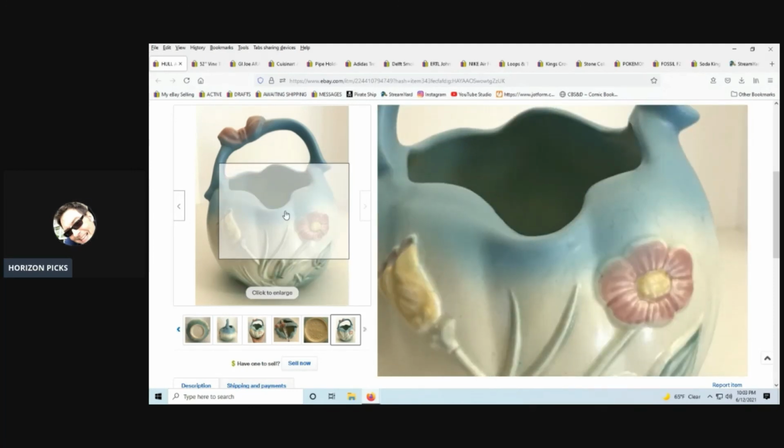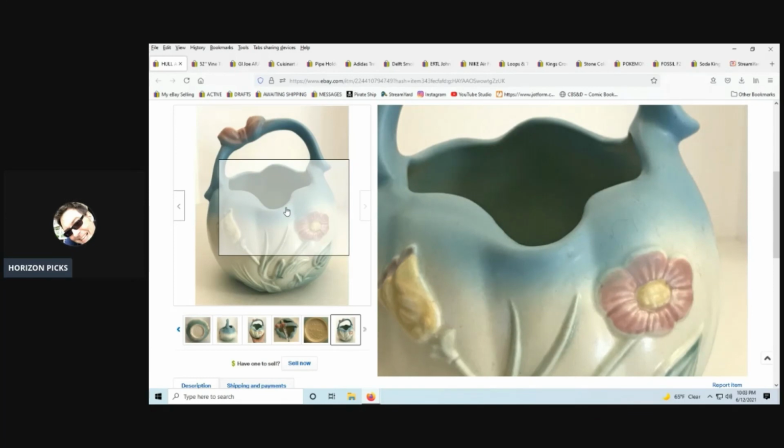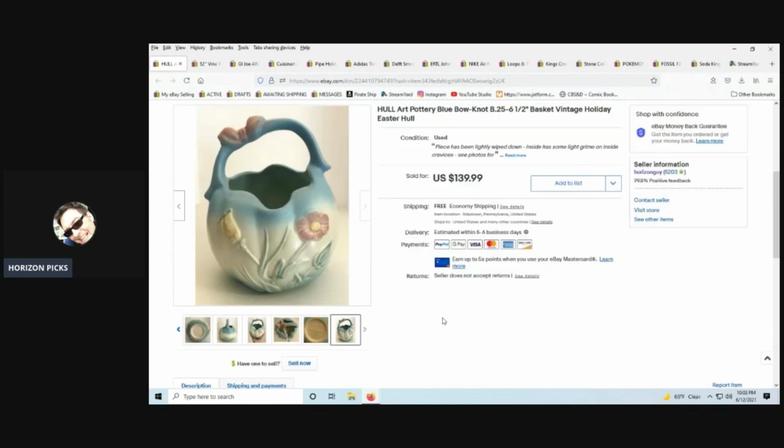Again, you can see it's not perfect. There's some slight imperfections here and there. If this was a mint condition in every way type of piece, I'd probably ask 170, 180. Who knows? This one did sell for the full price of 140 plus the free shipping. On stuff like this, it's not too big. I'm able to double box it, offer that free shipping, and I do think that makes a difference.